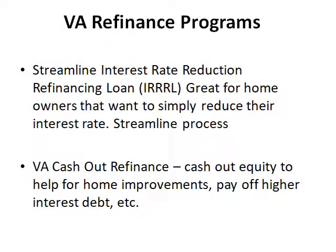Also, the VA Cash Out Refinance Program. This is for homeowners that may want to reduce their interest rate and cash out some of their equity to help pay for needed home improvements, or maybe they want to consolidate some higher interest credit card debt. Really, it can be used for anything. So we'll talk about a couple of changes.